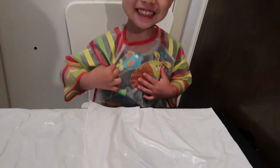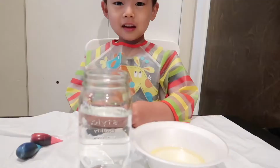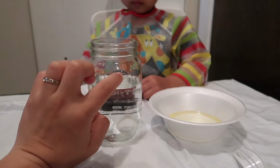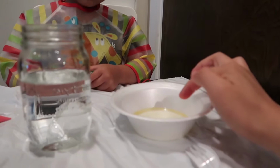Are you ready for another science experiment? Yes, a different one. Okay. So Brandon, right now we're gonna make fireworks in a jar. So I have prepared three quarters of warm water inside a jar. You can use whatever, like a transparent glass or anything. And a bowl or a plate with cooking oil. And then Brandon, you can put a little bit of food coloring here.